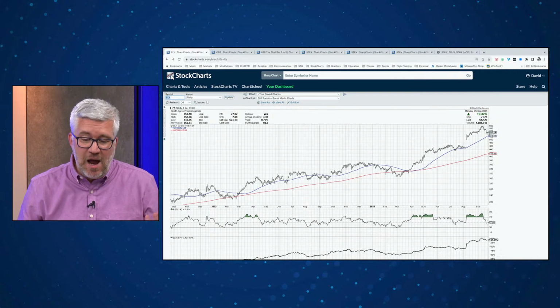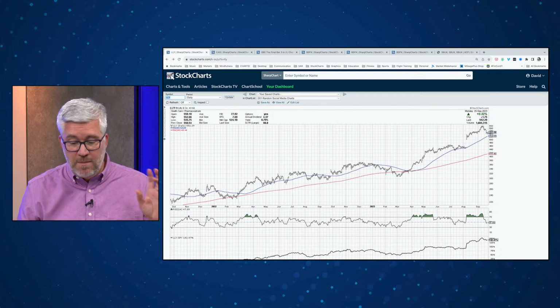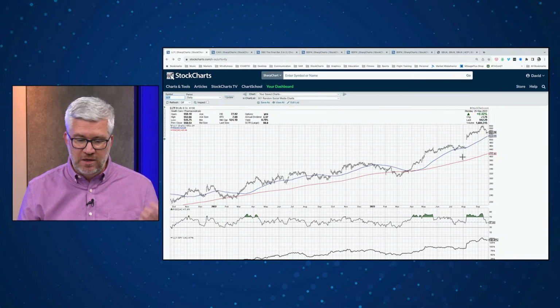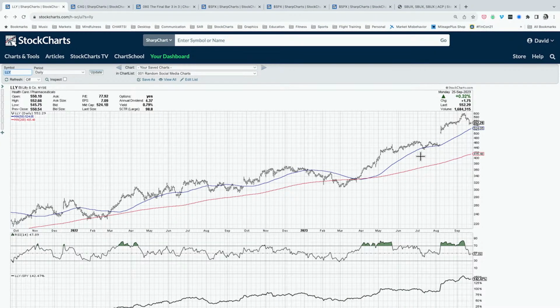So I would say for now, Eli Lilly in pretty good shape. And one of the basic things I would look at is an ascending 50-day moving average. When conditions are strong, when a chart is in a bullish phase, on average, the 50-day or the 10-week moving average is just kind of a basic starting point. As long as we hold above an ascending 50-day moving average, the trend is pretty good. We start to break that, I think you need to put it in question.